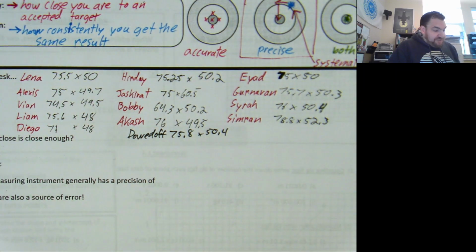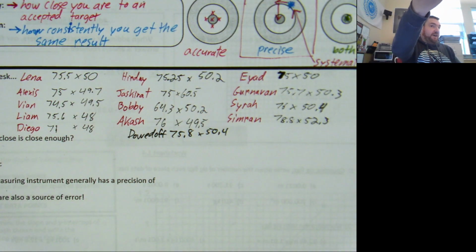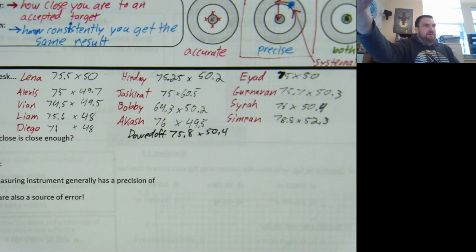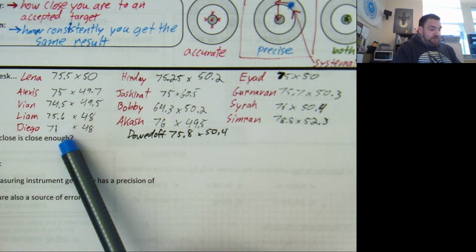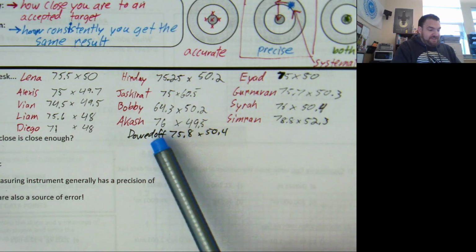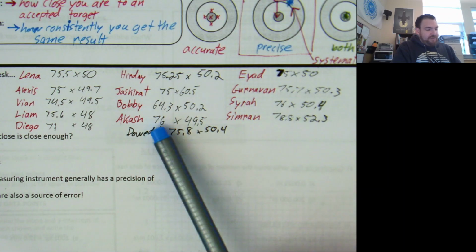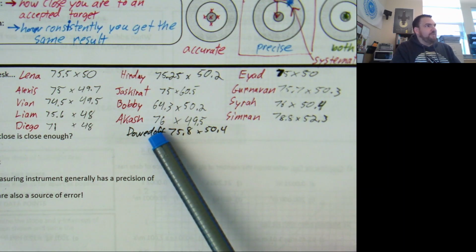So we got some different results here, but how close is close enough? If we're going to call my results the correct ones, I'm not sure we should. I did have the advantage of having a better tool than you guys did. My measuring device at least went the whole distance without you guys having to jump, but given tiny rulers, you guys did pretty good. How close is close enough? Is 76 close enough to 75.8 to say that you did a good job? Akash, are you proud of that number? Yeah. You should be.